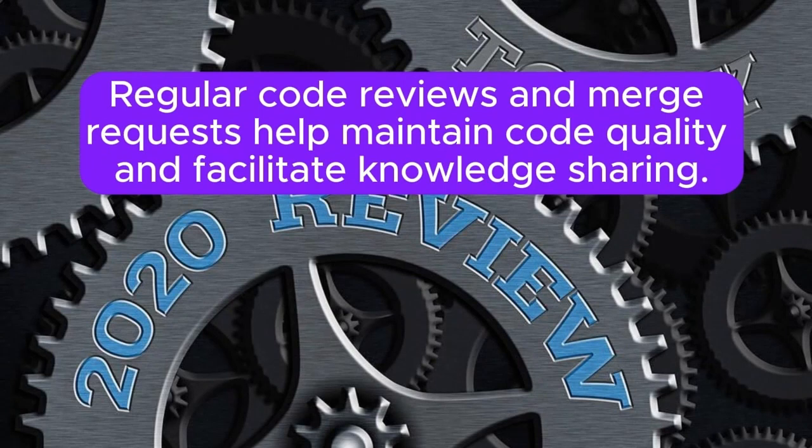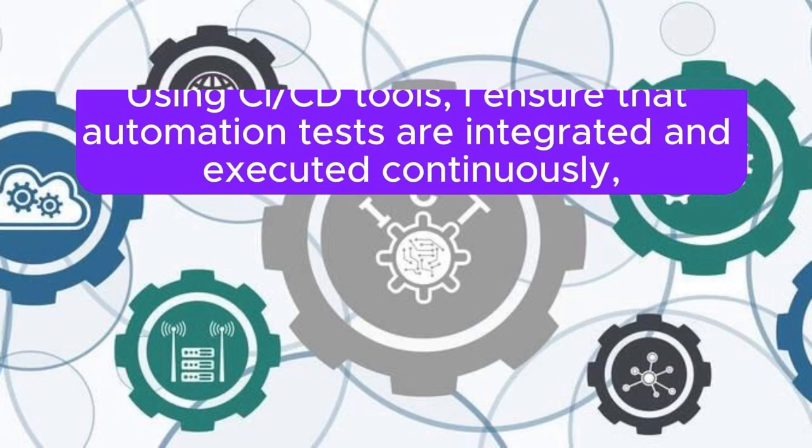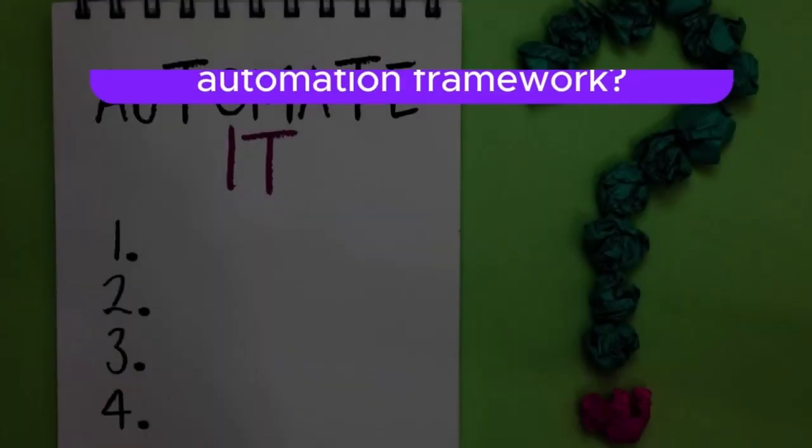Regular code reviews and merge requests help maintain code quality and facilitate knowledge sharing. Using CI/CD tools, I ensure that automation tests are integrated and executed continuously, providing timely feedback and promoting a collaborative development environment.